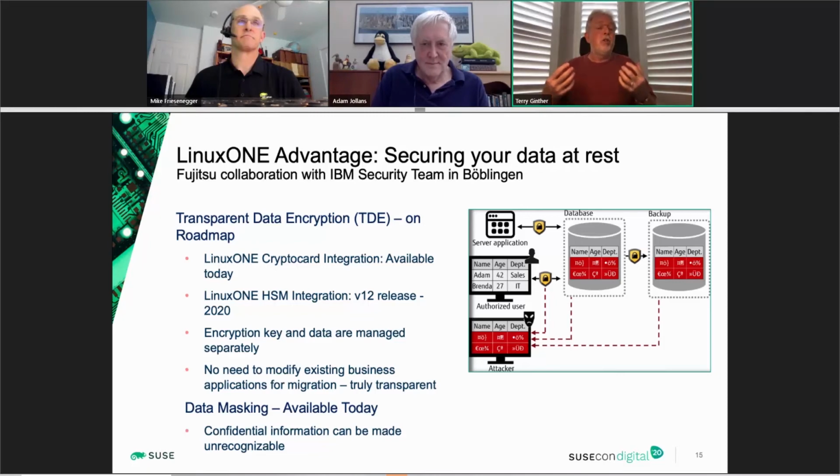What they're bringing in their version 12 release, which will be coming out later this year, is integration with our HSM also. That means that the key management features of our platform will be available inside of Fujitsu Enterprise Postgres, so that a master key that is created by the LinuxONE operating system will be able to be used to encrypt and decrypt data inside of a Fujitsu Enterprise Postgres database. This, again, is a very exciting feature. It's something that no other database vendor on our platform is doing today. Fujitsu is really at the head of the pack when it comes to taking advantage of these features.